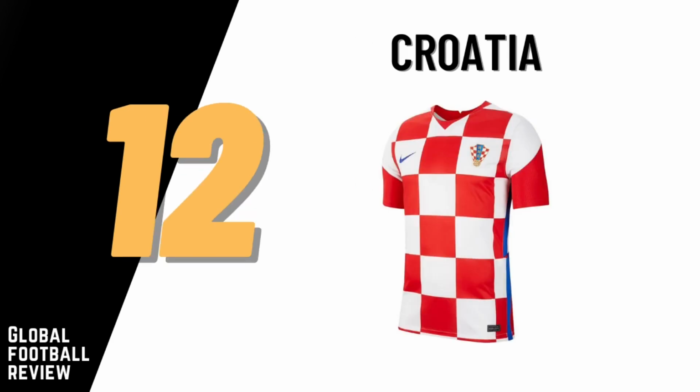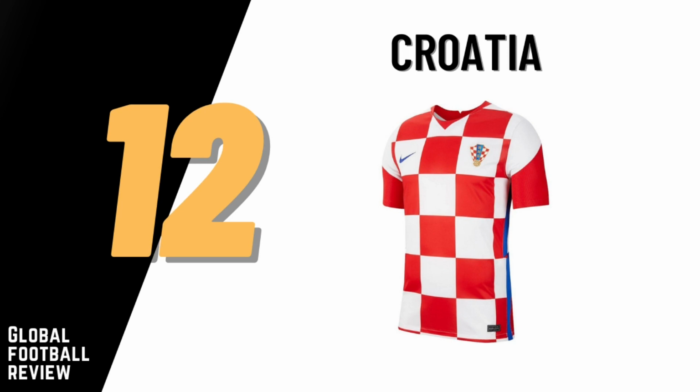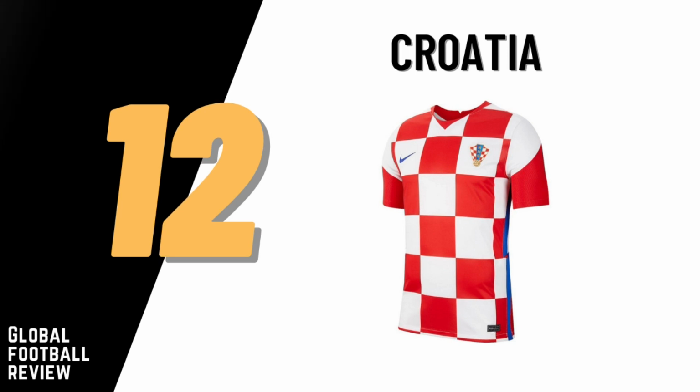Croatia clearly believe that bigger is better because they've decided to make their checkers even bigger than they were before.